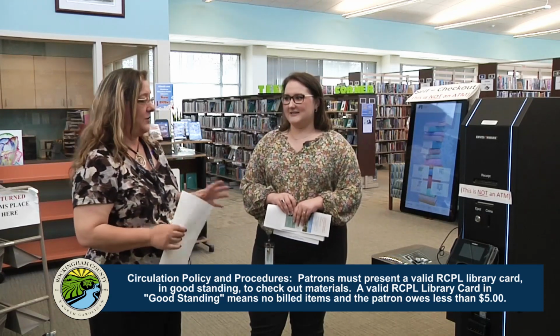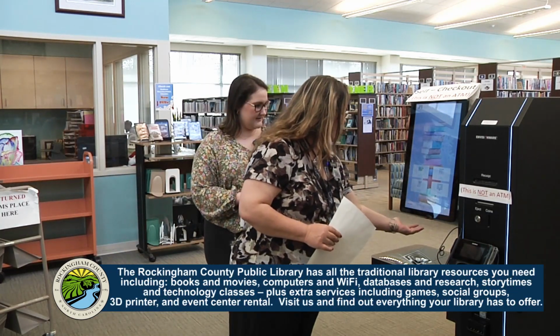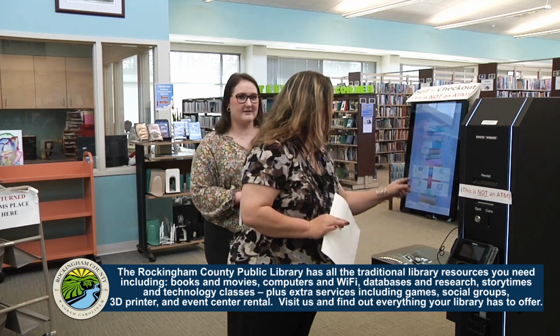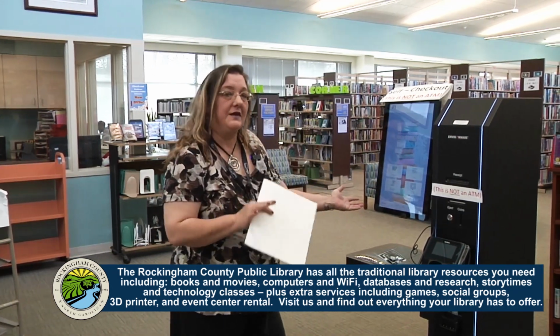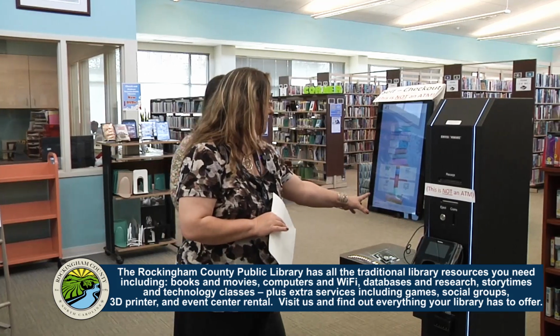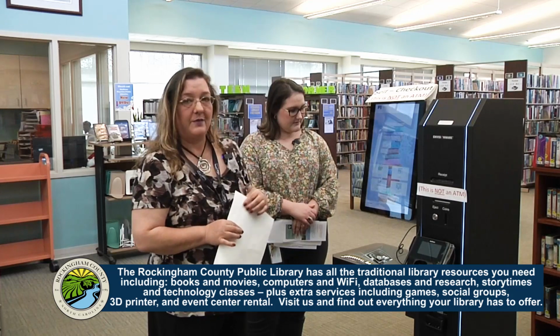Nice. You can come up to them, take your book, and scan it to check out. All you need is your library card. You can check out materials. You can view your account to see what's on there and when things are due. You can pay your fines here. You can also reserve computers to check out the computer lab.